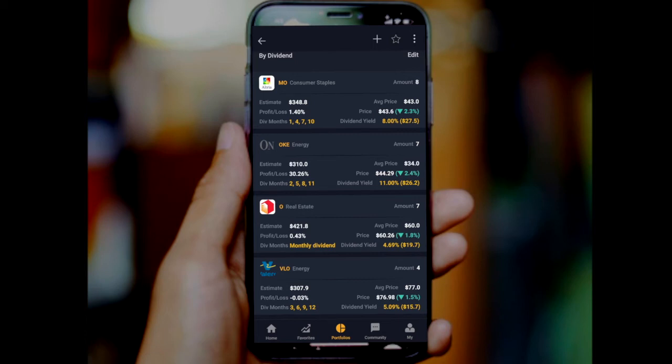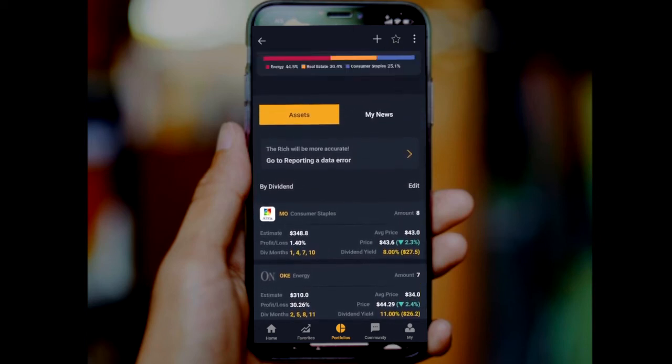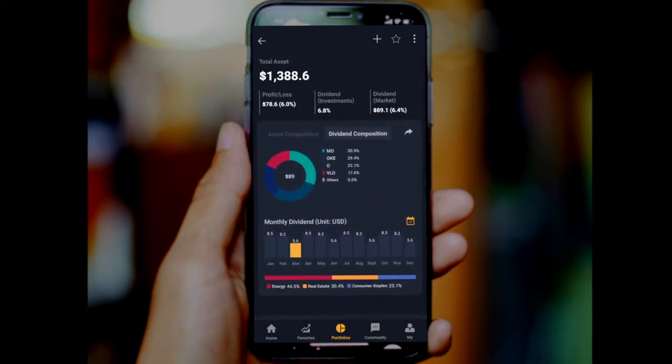But this app does everything for you, so you don't have to go out and make a chart like that. You put your information in here, and it automatically shows you everything about your portfolio. It lets you know at the top your total asset, right underneath it your profit loss, to the right of that your dividend investments, to the right of that the dividend market, and then in the middle you can either have a dividend composition or the asset composition. And then below that, it shows you a breakdown of your monthly dividend.